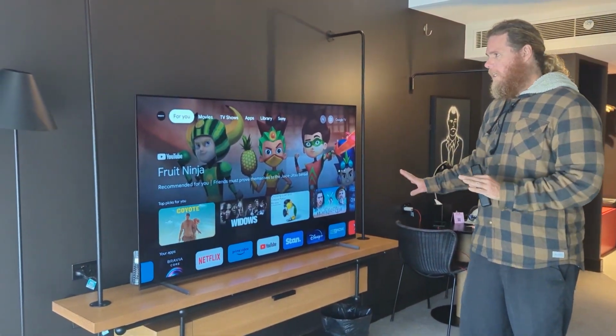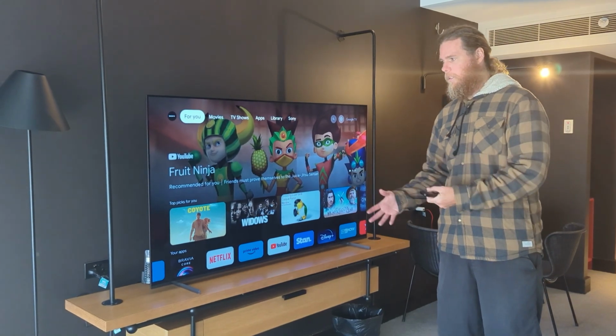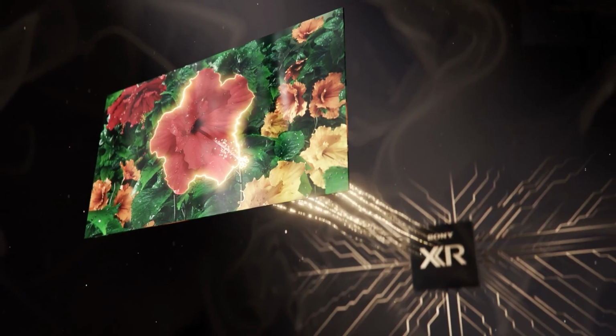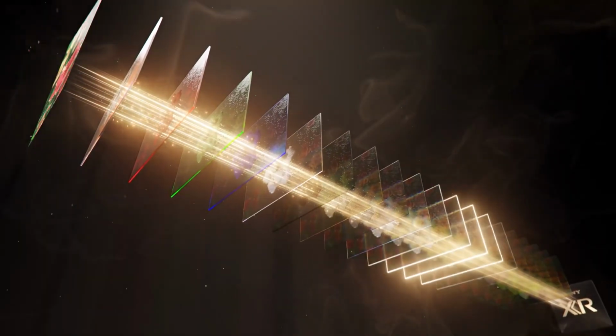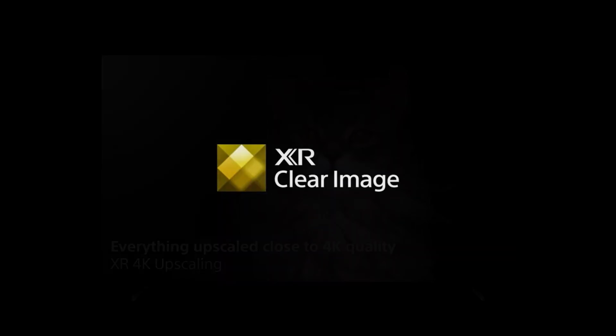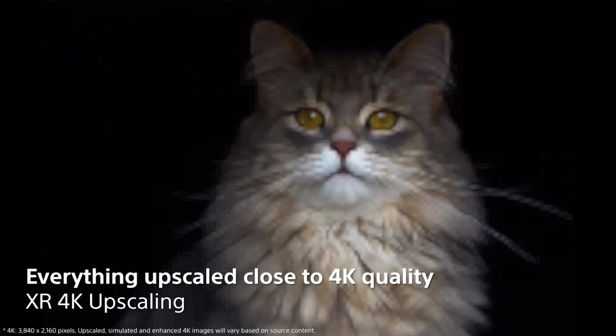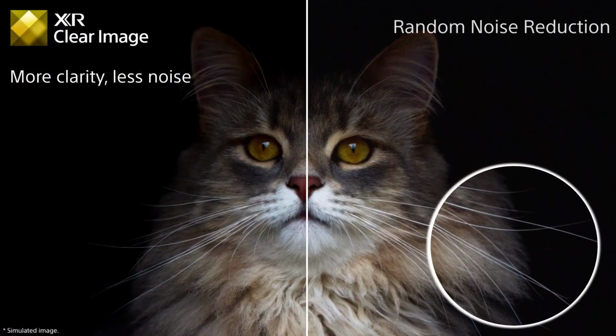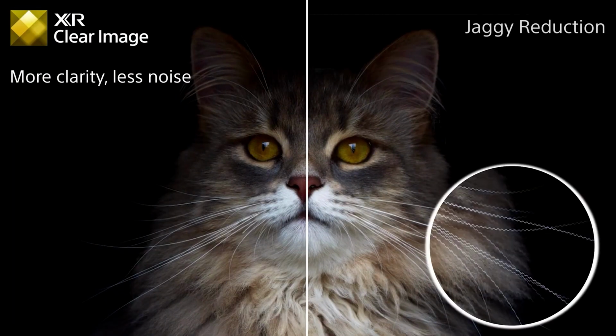Now, I've been experiencing this for the last 24 hours or so, just watching a lot of movies, playing around with it a lot. This is a really interesting TV. Now, screen-wise and in terms of just the quality of the picture, really impressive. This is all run by the Bravia XR chip, so it's like a system on a chip. It's got this extra processing power, like I think it's got 16 gigabytes of RAM on it, and a few bits and pieces like that. So this is doing a lot of processing in the actual TV itself.